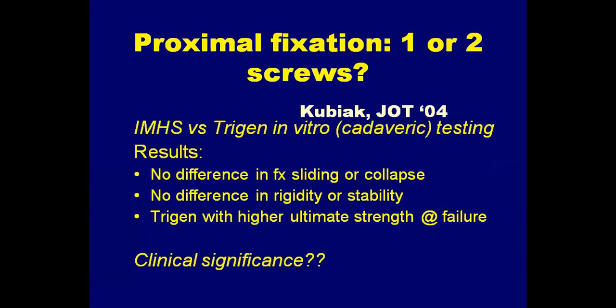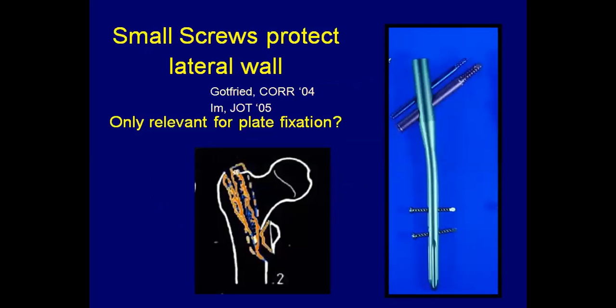There are many studies about one or two proximal screws, and they found that there is no difference in fracture sliding or collapse. There is no difference in rigidity or stability of the construct. And exactly what is the clinical significance of one or two screws, nobody knows. They say that there should be one small screw and one larger screw, or two small screws.